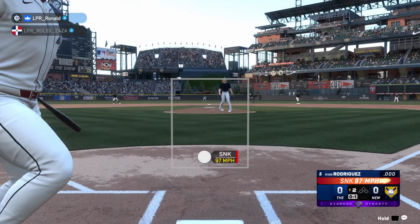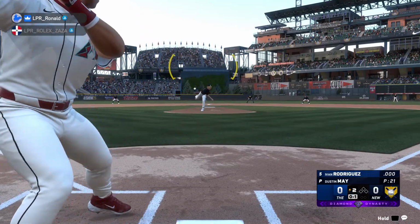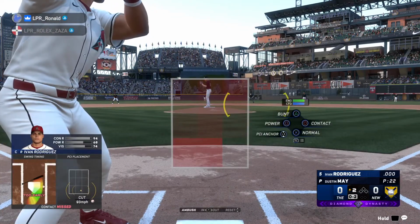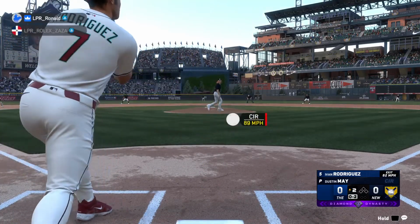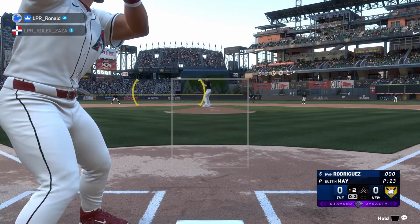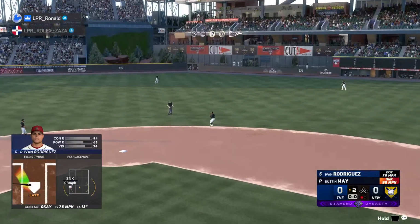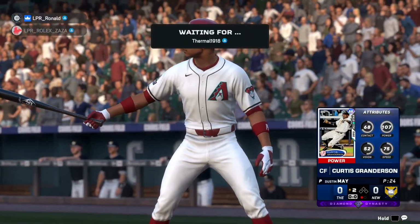And that one hit 97 on the gun. Comes up empty. That's strike 2. 0-2 is the count. May comes set. Makes the catch. 1 down. Curtis Granderson digs in now.